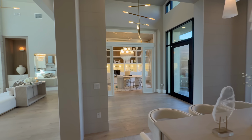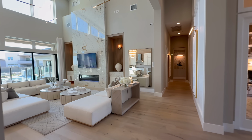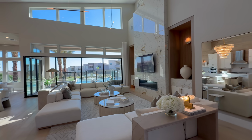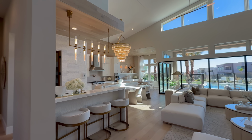Incredible. So the accent wall from the high ceilings, especially once we enter inside of the great room, we're going to take our time with this model. So sit back, relax, and enjoy. Now look how open and spacious this is. Very interactive, and I love it.